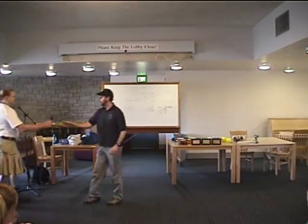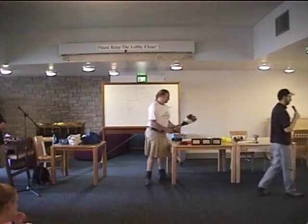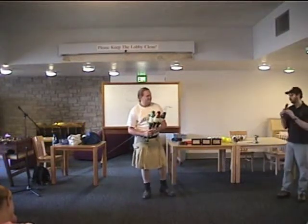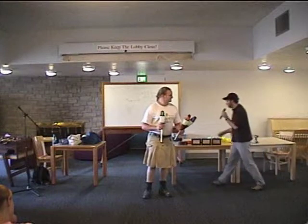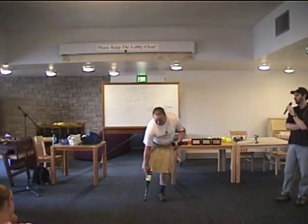Now we move on to our final prop. Our final prop that we'll be showing are clubs. Not to be confused with pins. These are clubs. And of course, we can do white belt, red belt, blue belt, and black belt tricks with clubs. The first white belt trick with club is the drunken pirate.